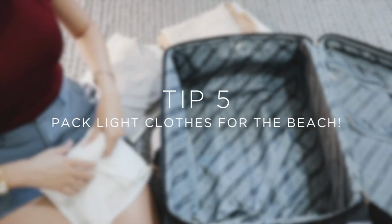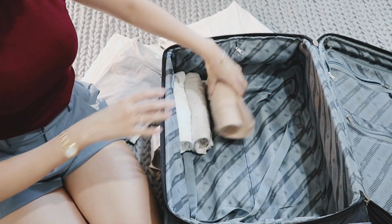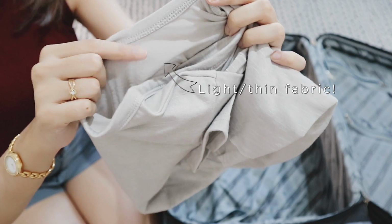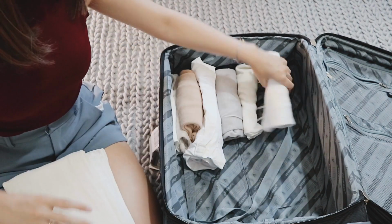Fifth tip, if you're going to the beach, just pack light clothes. I mean, it's the beach. No need for thick fabrics and all that jazz. Not only will you be making more room for other things, but you'll be pretty practical too.